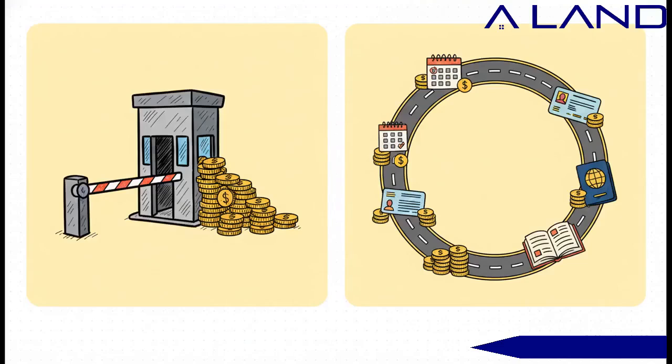When it comes to costs, you really have to think in two separate buckets. On one side, you've got your one-time setup fees, but on the other side, you've got the annual costs you'll be paying every single year, profit or not. We're talking license renewals, visa maintenance, accounting, tax filing. So many people forget to budget for these recurring costs, and bam, it hits their cash flow hard in year two.